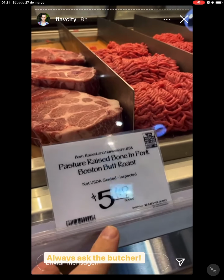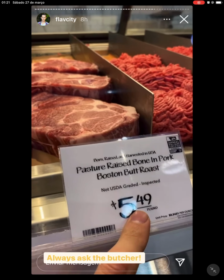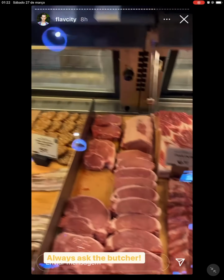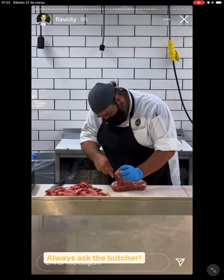All right, there it is. The pasture-raised bone-in butt, which is not from the butt, it's from the shoulder. Price is great, but instead of me butchering at home, they're so nice. You just ask the butcher to do it for you. Much quicker, much easier, and they're very, very nice.